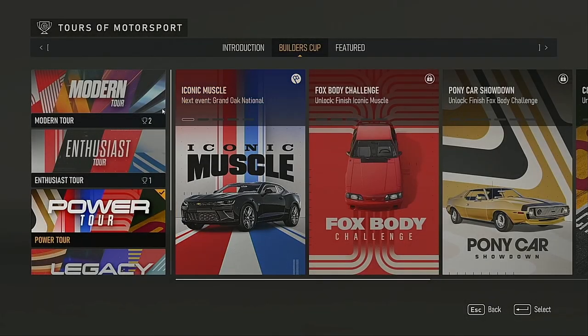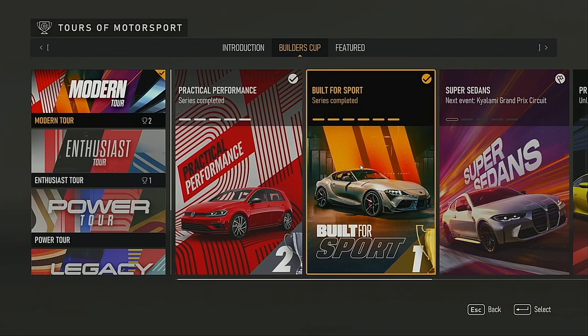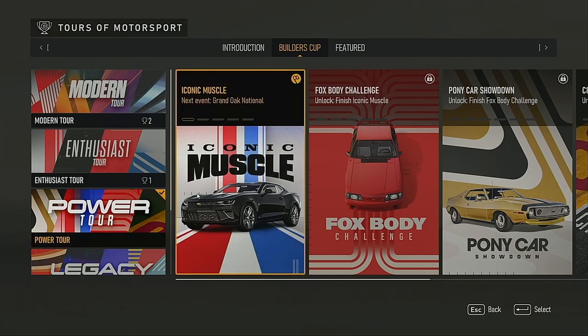I can't believe we made it. We had to drive all six races of the Built for Sport series in order to get here, but we did it. The Power Tour, the iconic muscle series, begins at Grand Oak National. Let's go pick our car. I believe we only have three to choose from. Let's go pick it right here, right now. I think I said that already.